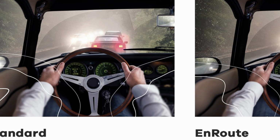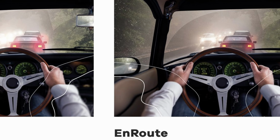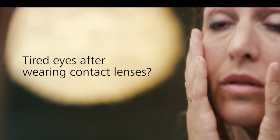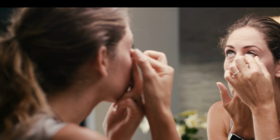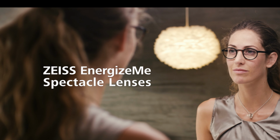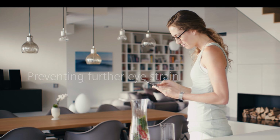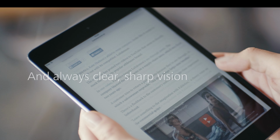And as some examples of the weird and wonderful lens designs that are out there, you have Hoya En Route Pro, which is designed for driving in low light and nighttime specifically. You have technologies like Zeiss Energize Me, which is designed specifically for contact lens wearers, so that when you take your contact lenses out and put your glasses on, you have a very immediate switch from the two. And it also helps to refresh your eyes in between contact lens wear. And you have technologies like Nikon Myopsy, which are designed specifically for short-sighted people.